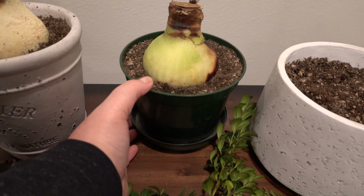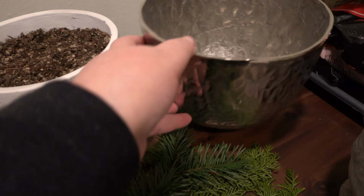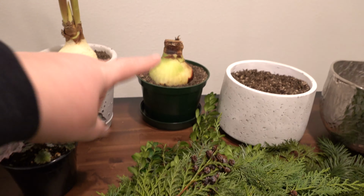Okay, now this amaryllis here, I'm thinking I'm going to put it in this container. So instead of planting it in here, because this container is not meant to grow anything in, it's just a decorative bowl, I planted it in this little container here, and then we'll just place it in here and dress it up. So I also have some really pretty greens that we used in another project. So we'll use this maybe to decorate this amaryllis, I'm thinking.